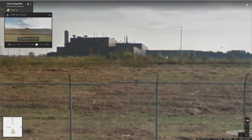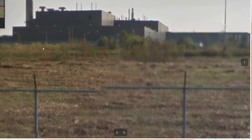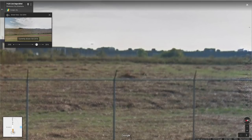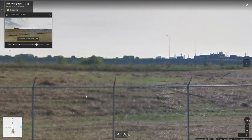So as you go down the road, the chain link goes down below the field of view or the building, but you can still see where it's edited here. They're sharp over here, blurry over here, and it's blurry, and then it becomes sharp again. So they're just not letting anybody see this building at all there in 2014.